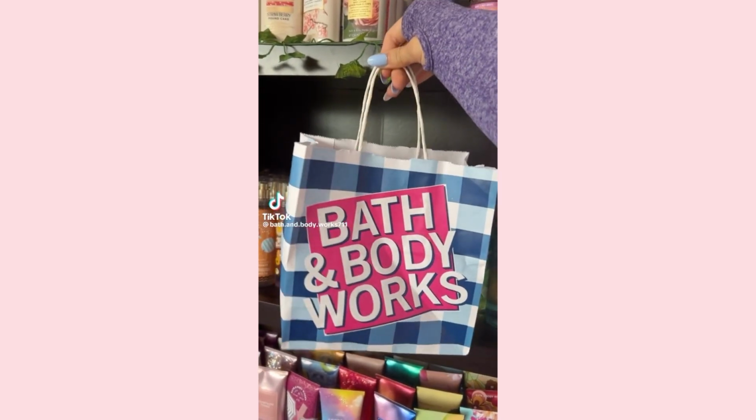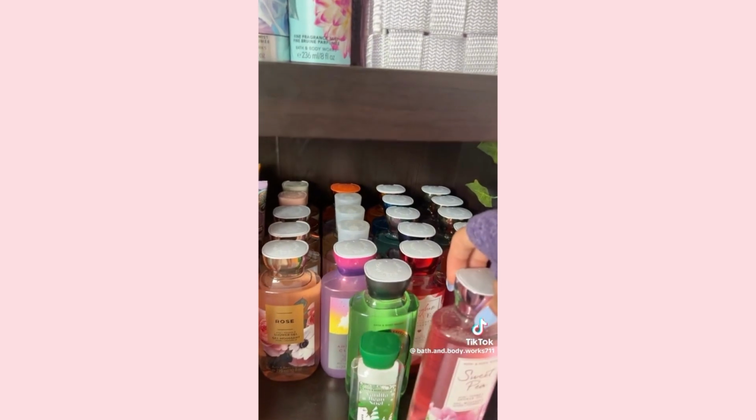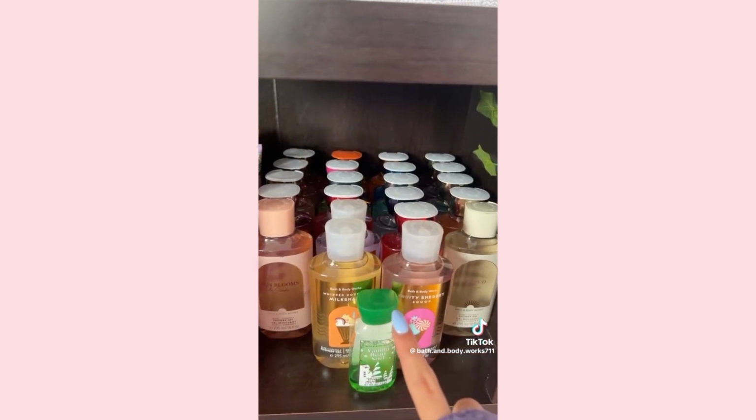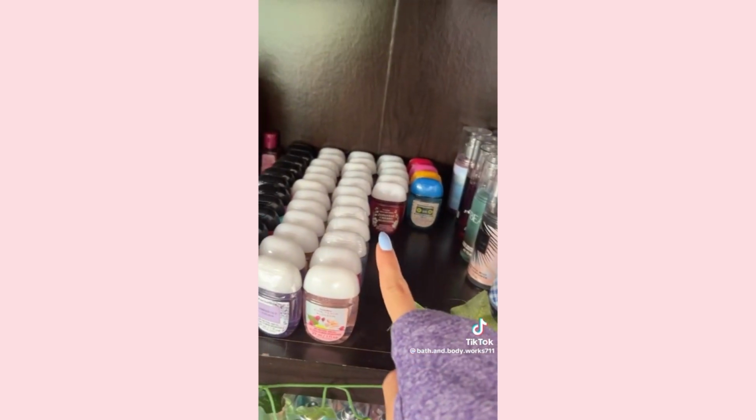Bath & Body Works and I have a haul. First thing, I got Sweet Pea in a shower gel. So let's add that to the shower gels. So we finished doing those. Then I got 6 sanitizers. I just added them with the other sanitizers.